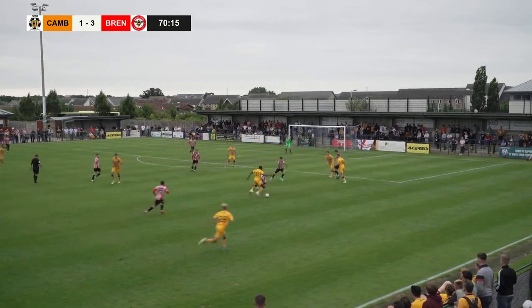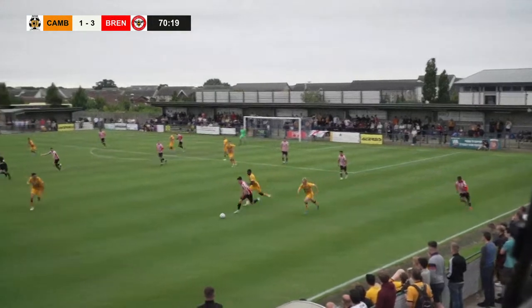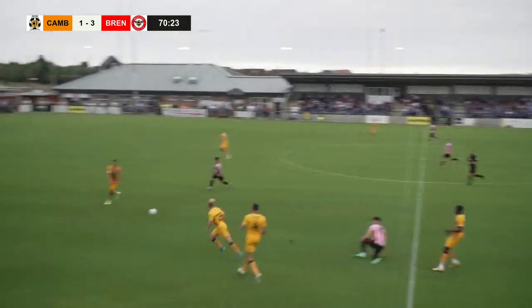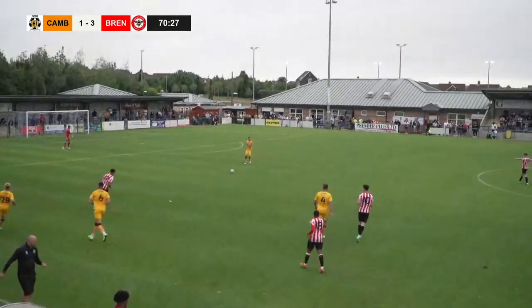Lost here. Shiloh Tracey with the ball not far from the Brentford area. A really good reaction from Alex Gilbert. He wins the ball back and he drives forward down this left hand side. He beats his man. He does really well, Alex Gilbert. And he is eventually crowded out.